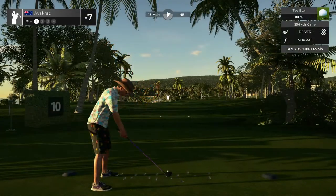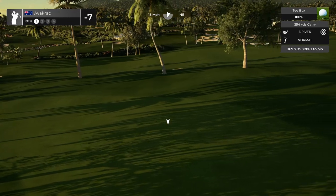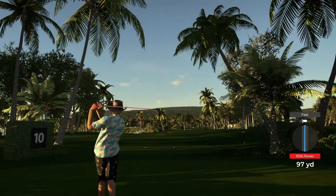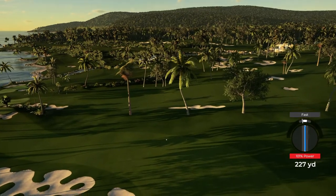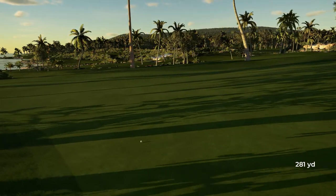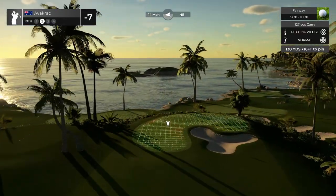All right, hole 10, par 4, 369, 28 down, and 15 coming at us. Let's just see, the wind's coming at us. We'll just smash it straight down here, I think. I'm not going to try and take any shortcuts, because we wouldn't have made it. All right, would we get out of that? 282. Not too bad, considering we had what, 15 miles coming at us?